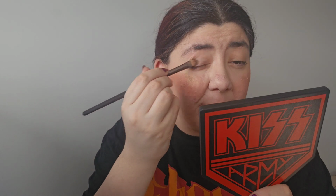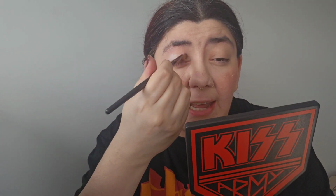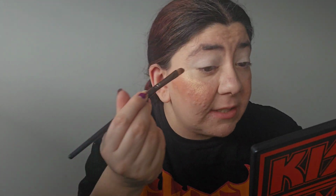So we're going to get on the white base first, and I'm just going to blend it in because I want to have an even layer. Okay, so that comes out very, very thick, it's a very thick formula, but it goes on very evenly, and that's great. So I've blended it out just to make sure that it doesn't curl in my crease because my lids get oily very quickly.